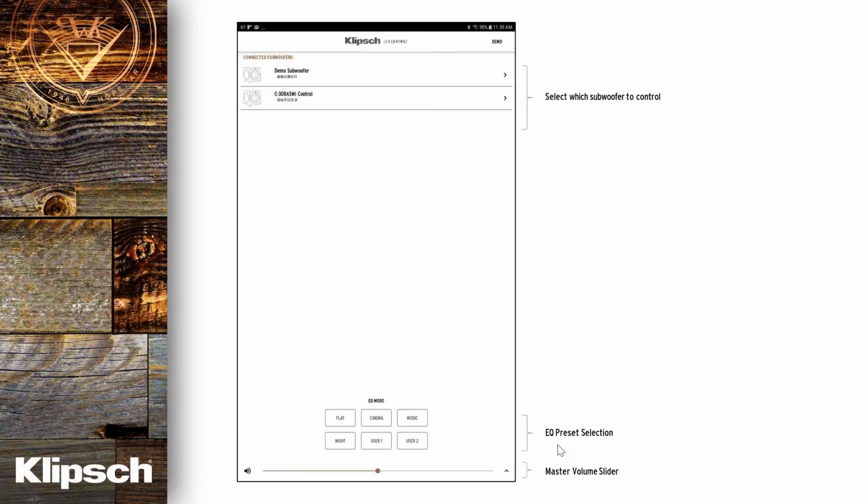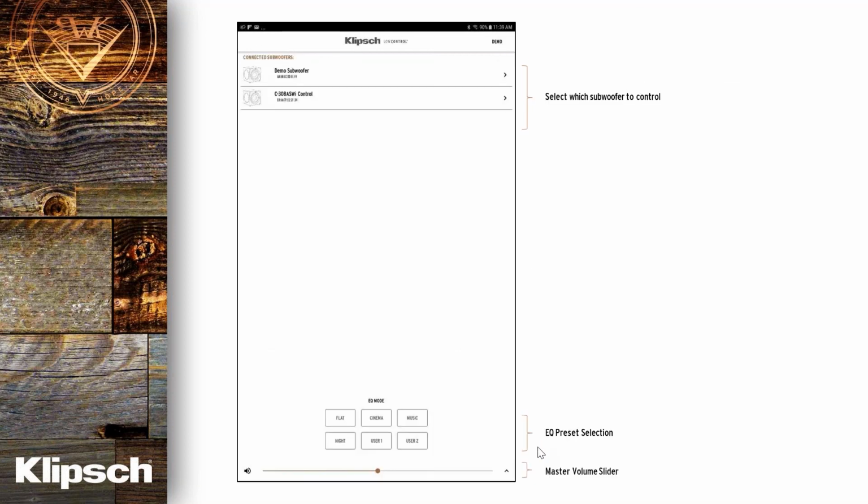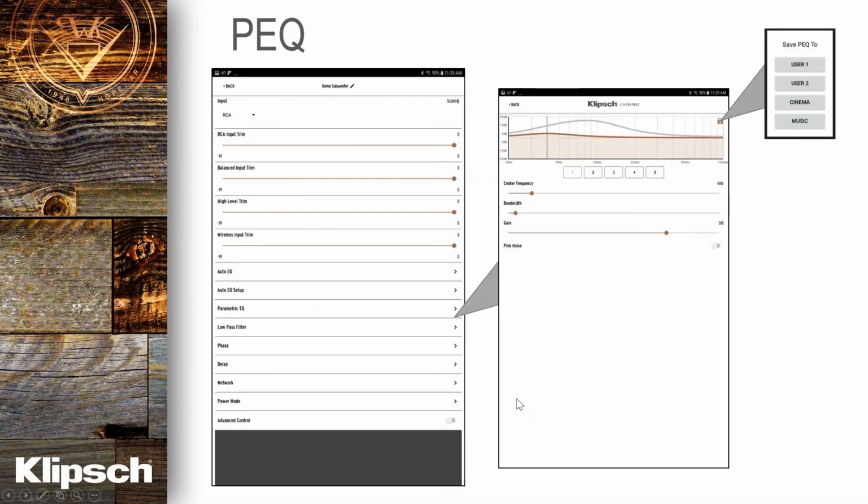But just to focus on a couple of them, this is an example of what the screen would look like, and you would get the subwoofers. Now, this can control as many subwoofers as you have available to you over that low power Bluetooth connection. But you also notice down below that we've set up some EQ modes, so flat, a cinema mode, a music mode, and a night mode, which turns off that low significantly, as well as user modes. You have the ability to go into the modes, like the user modes, or when you select a subwoofer, and go in and select the inputs and adjust the trims, the high levels. You can go into the advanced controls and do a full 5-band parametric EQ setting, and then save it to the specific setting that you want.